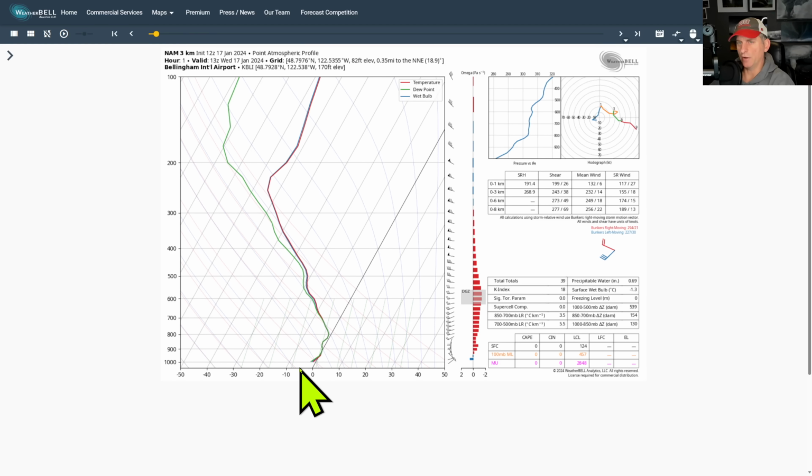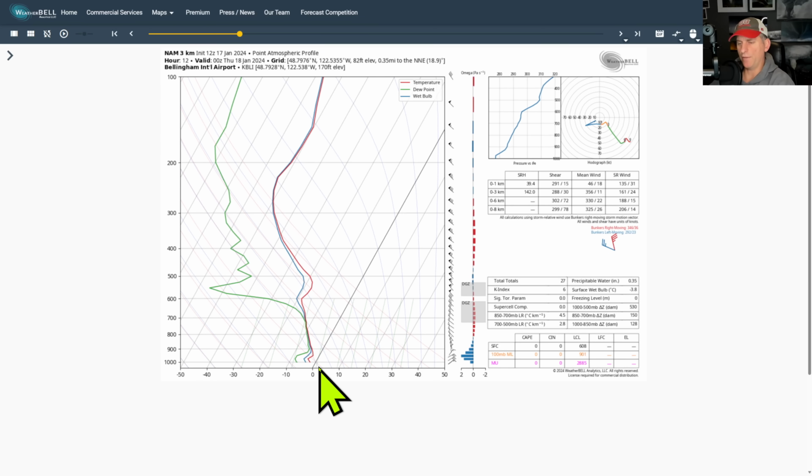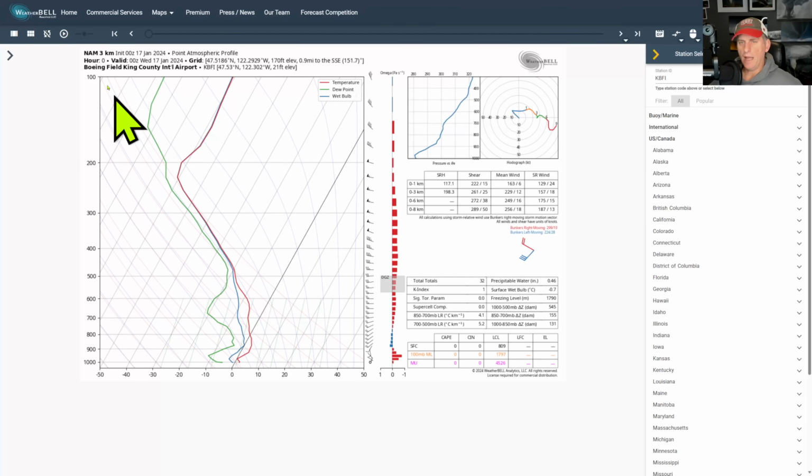And I'm going to show you Seattle here in a moment. But you can see as we scroll all the way back towards this morning, you can see still below freezing the entire column of the atmosphere. That's why they're not dealing with freezing rain, although actually southern Whatcom County might, I think I saw a report for that. But you can see much of the area up north spending the entire column of the atmosphere below freezing.